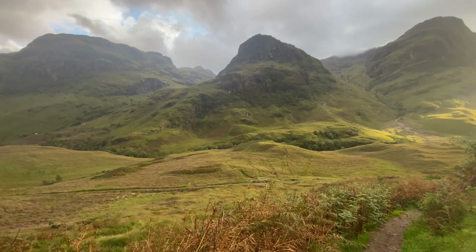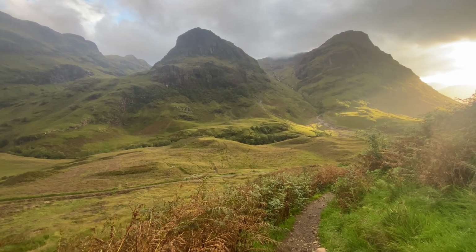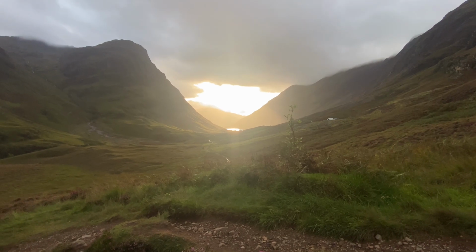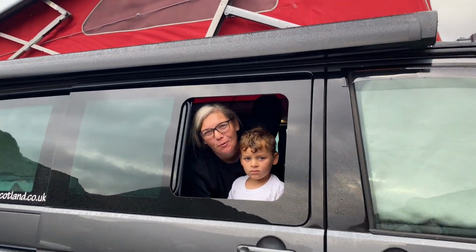Welcome to Glen Coe, one of the most beautiful areas in Scotland. We woke up this morning to the sound of bagpipes. What a wake-up call. That's so good. We are here in Glencoe, and last night we stayed here at the Three Sisters Car Park.